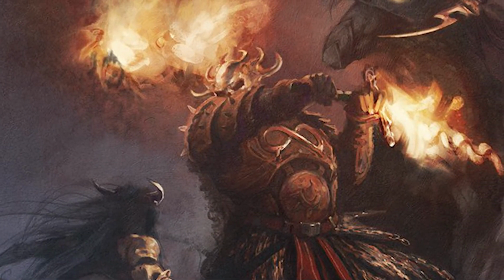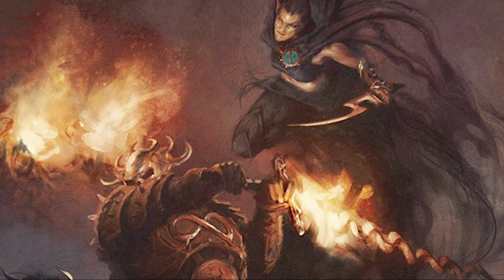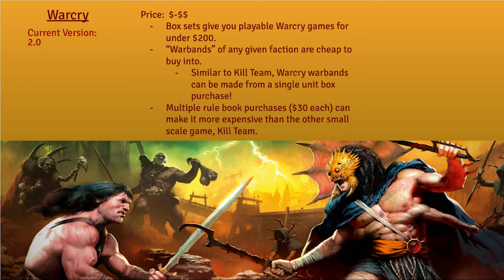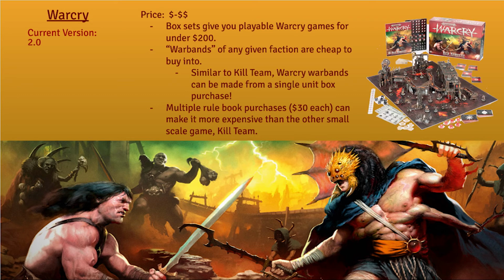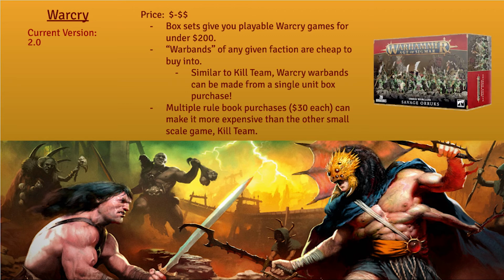Now, if you're looking for skirmish combat in the Mortal Realms, look no further than Warcry. Currently in its second edition, like Kill Team, the price to get into Warcry is also fairly low. Box sets give you playable Warcry games for under $200, like Kill Team. Warbands of any given faction are cheap to buy into. Again, similar to Kill Team, Warcry warbands can be made from a single unit box purchase.